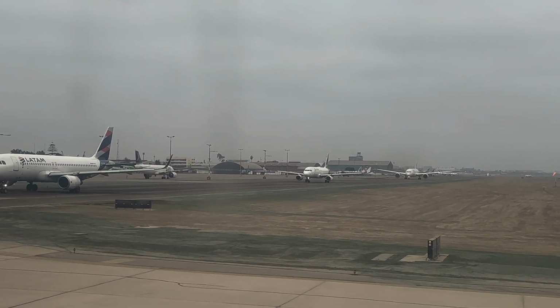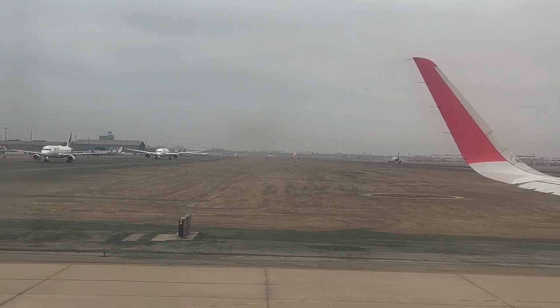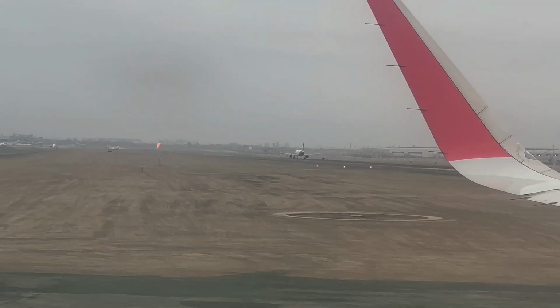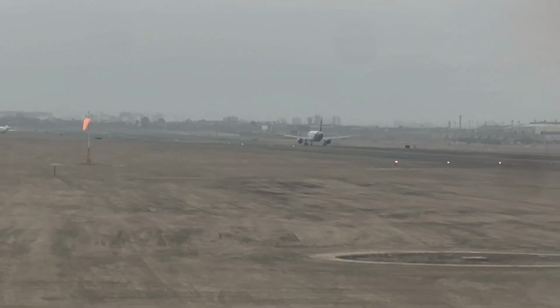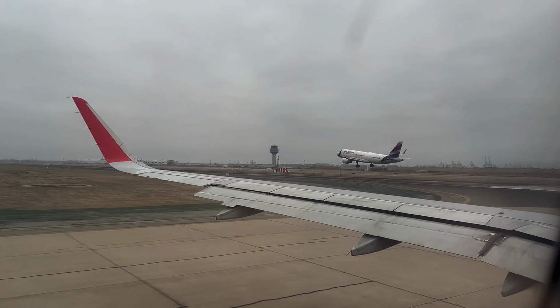The left side of the airplane will not only afford a great view of landing in Cusco, but I can see the runway here as the plane that we're following takes off. We have to hold short of the runway because the tower is having one more plane land, and once it passes in front of us, the tower can have us line up and wait.